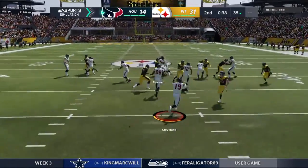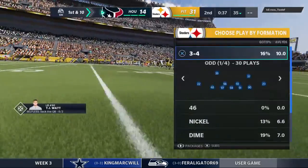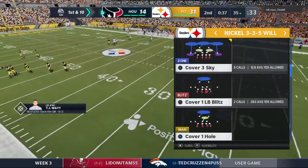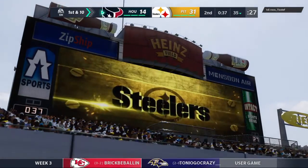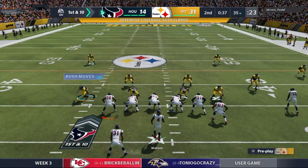And a short kick taken at about the 16. The lane opens here. He's past the 30. Texans take over first and 10 at their own 35-yard line. The Texans offense ready to go here for their next drive.